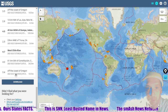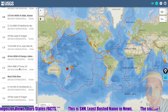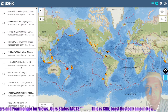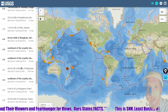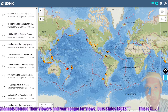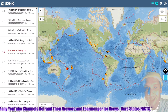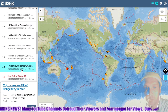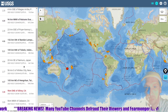Next, looking at earthquakes over the past 24 hours, we don't see any large quakes. We see a small deep quake in Indonesia, a 4.5 magnitude at 129 kilometers depth. A 4.3 at the Philippines at 218 kilometers depth. So a couple in the 5 range there at Tonga and the Loyalty Islands. Here's one near Taiwan at depth, a 4.7 at 109 kilometers.